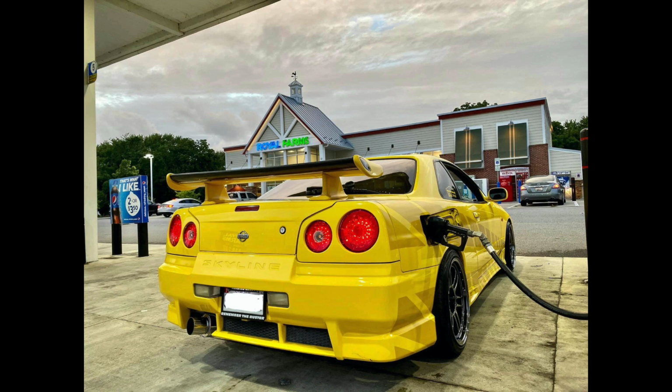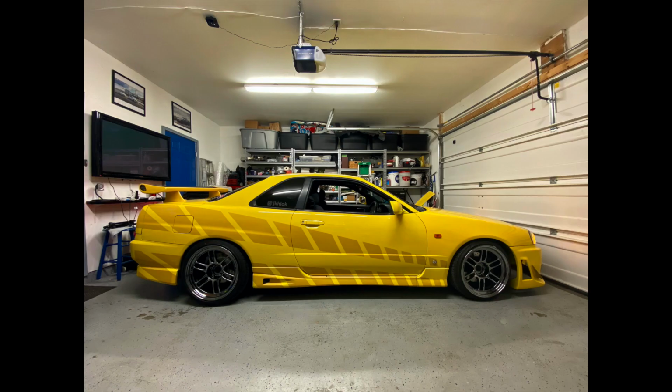Fitment was pretty good. The next thing that I did is I wanted to give it a little more noise, a little more performance. As I mentioned, it was pretty much bone stock.